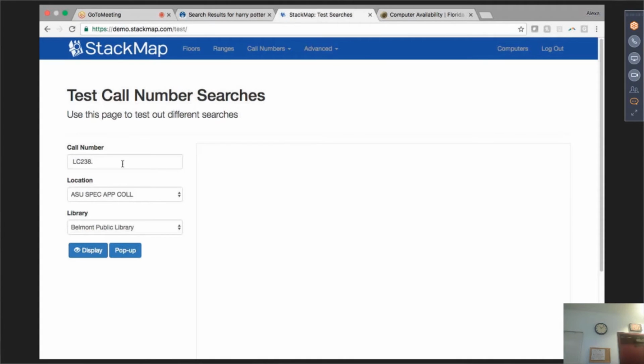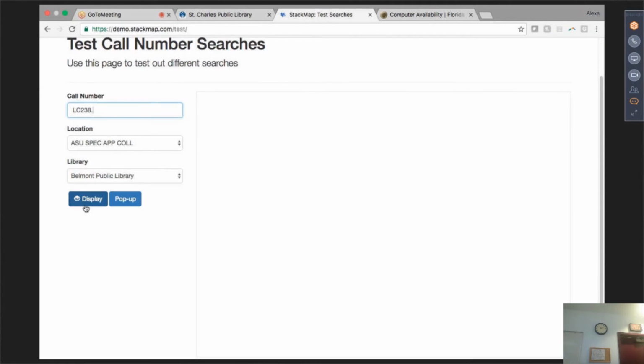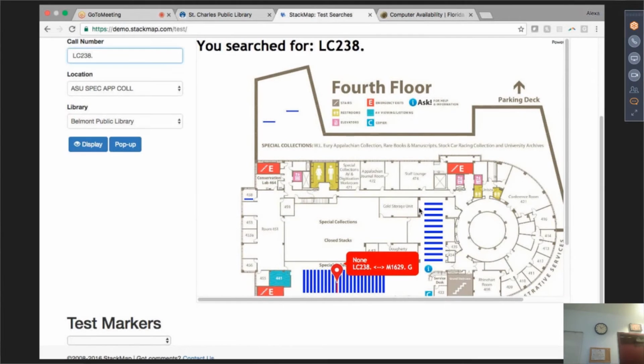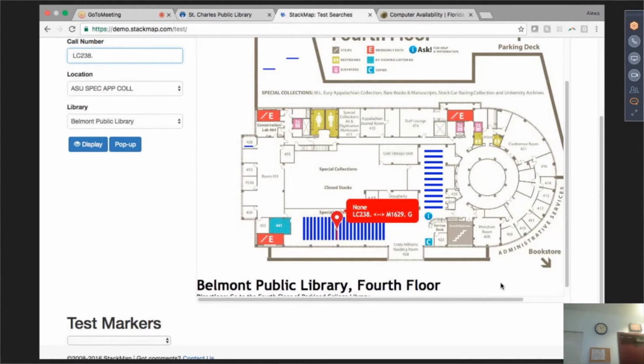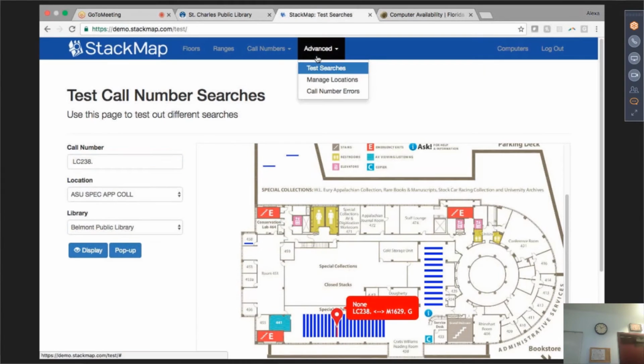So something that you can do is, as you're doing the integration, feel free to search for a call number at any time. I know we all like to make sure things are working while it's happening. And I assure you it's working, but it's always nice to feel good about it. So you can search that call number and make sure it's displaying how you want it on your map. You can do that at any time. If you're ever doing any troubleshooting or you did a big move, feel free to test out some call numbers using this feature. Something else that you can do is call number errors.